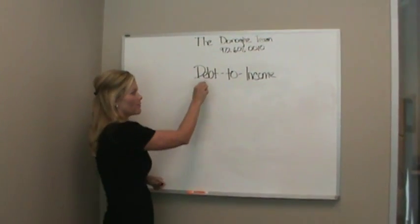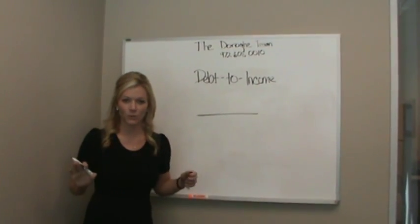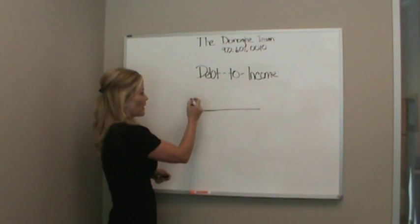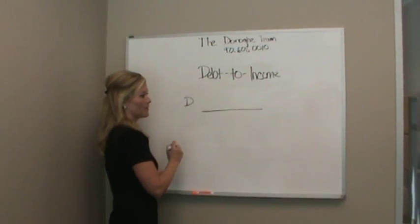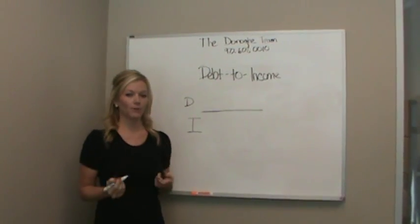At any rate, what we look at from a lender's perspective is just your standard back to high school days fraction. So you have your monthly debt on the top of the fraction, and you have your monthly income. So let's talk about what's in your monthly debt.